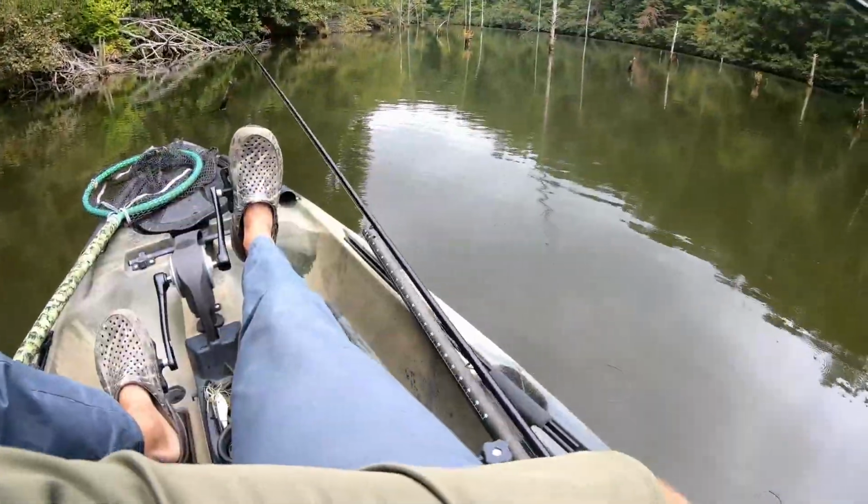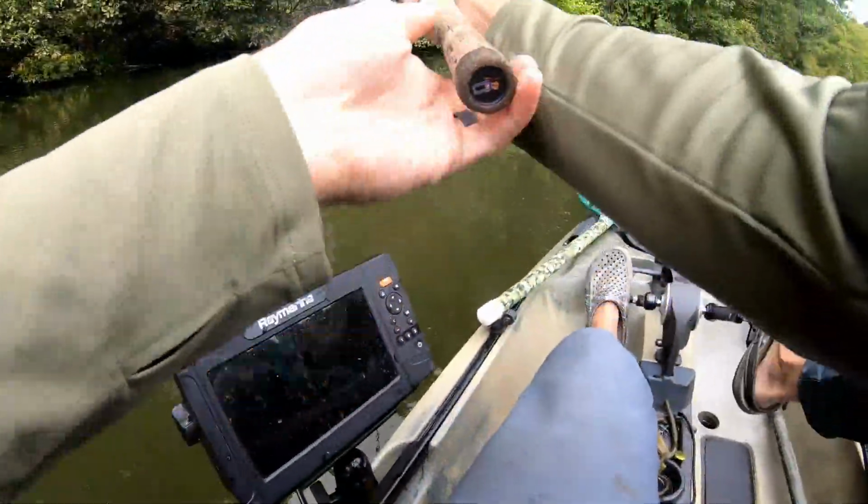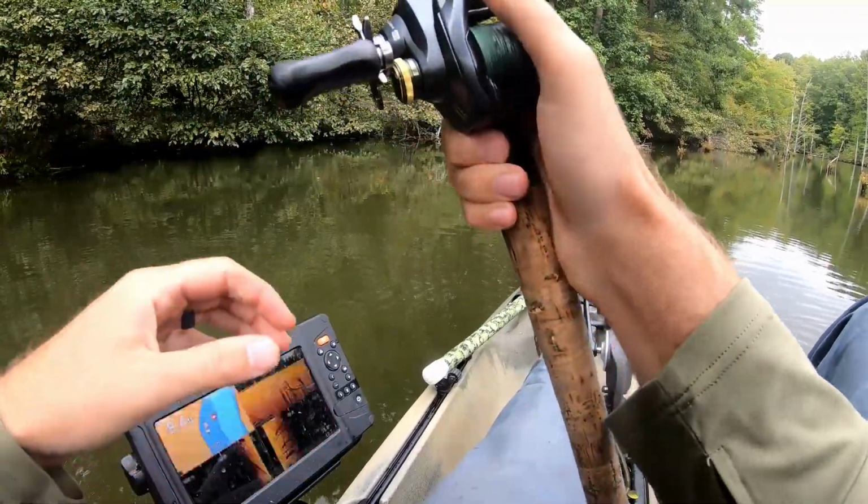With the sun coming out, we're actually going to develop shadow under these trees on the shoreline, and the bass that were all scattered out before are more likely going to push up in the shade.